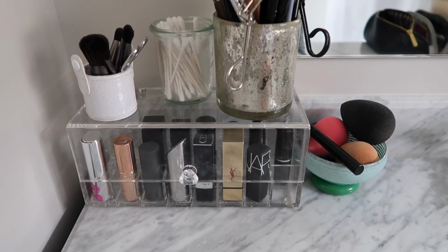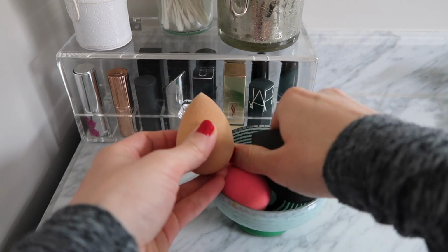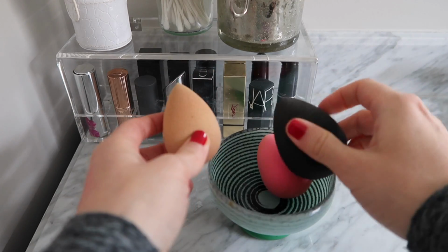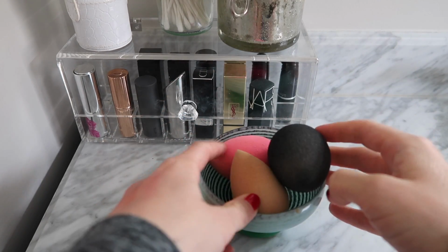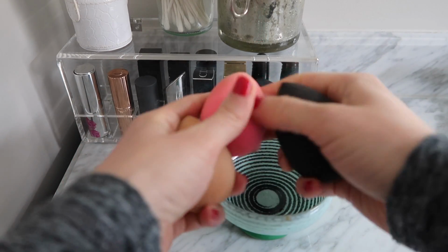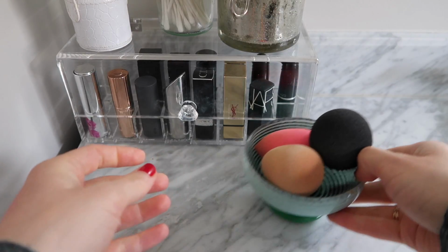Let's do a quick perusal of this. Like I mentioned in here, I just keep 3 beauty blenders and I alternate so that they stay in good shape and they don't get moldy because they have a chance to fully dry out. Although these all feel pretty damp right now, so I don't know if that's my best solution.